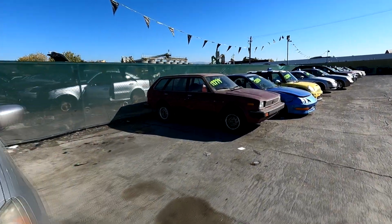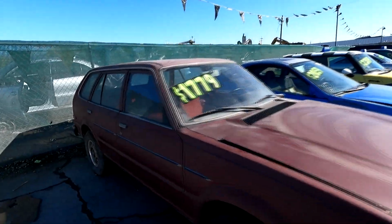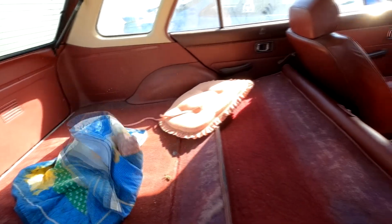Well, yo, look at this. I saw this coming in. Dude, straight body. Clean interior, dude. The back folds down. Super clean in here. Looks like somebody was already sleeping in here. Got a blanket and a pillow.